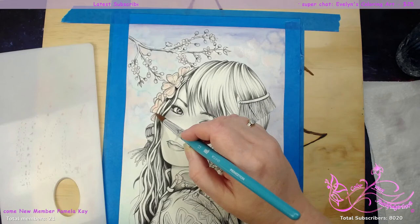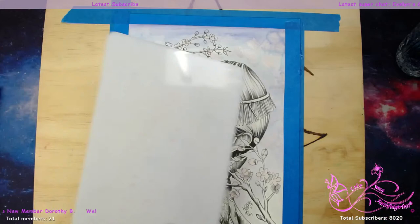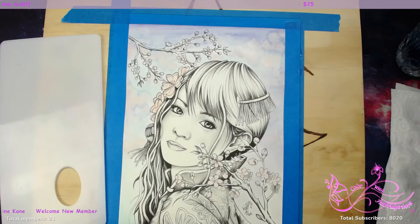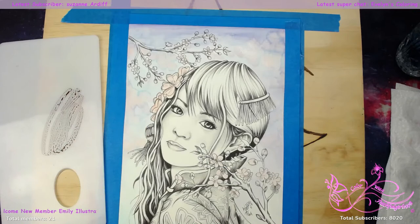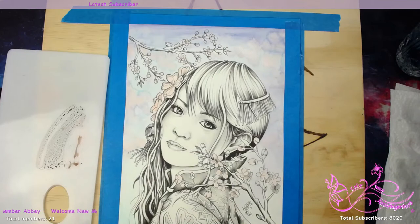What color should we use for her skin? I'm gonna use red. I'm gonna use a palette for this though, I think. A bit neater. I'm gonna use 899. Welcome back, Lulu. Where did you go? I just put some of that 899, which is called Redwood.